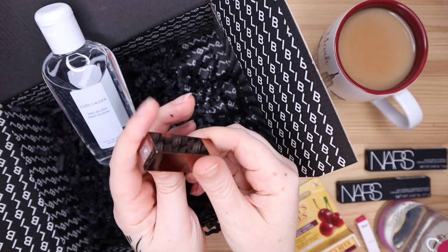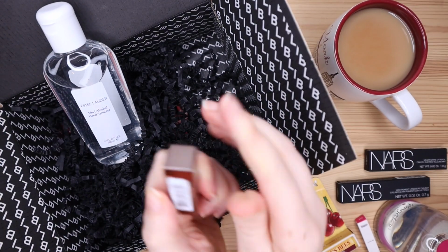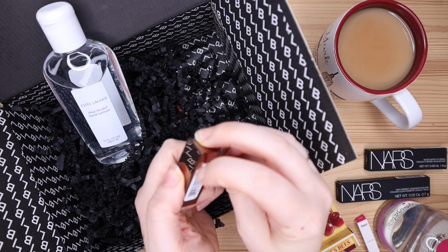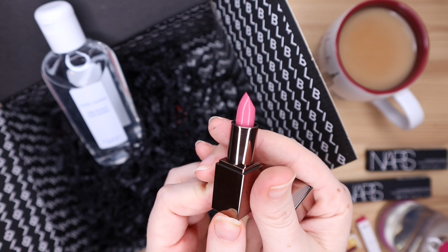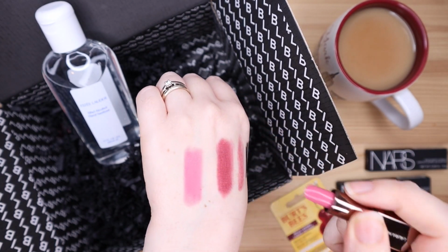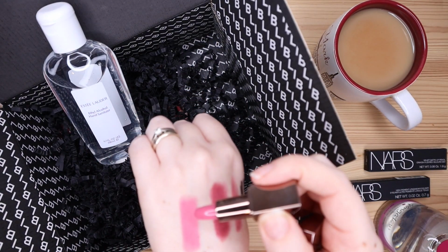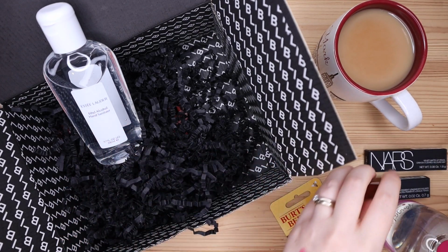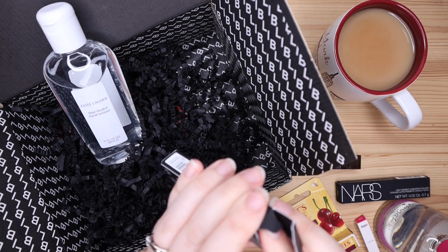I also ordered this little Laura Mercier lipstick. No idea what shade I ordered. To be fair, you don't really get a choice. If you want it in the shade that they've got, then that's the shade that you have. That's nice. Ooh, very pink. Very summer. Do you know what I bet is nice? I bet that's nice with the NARS pencil over it. Should we try that?